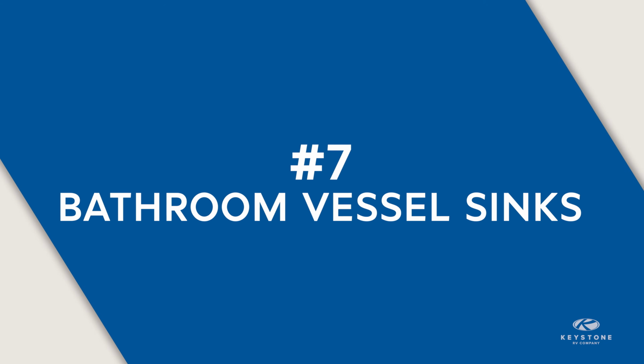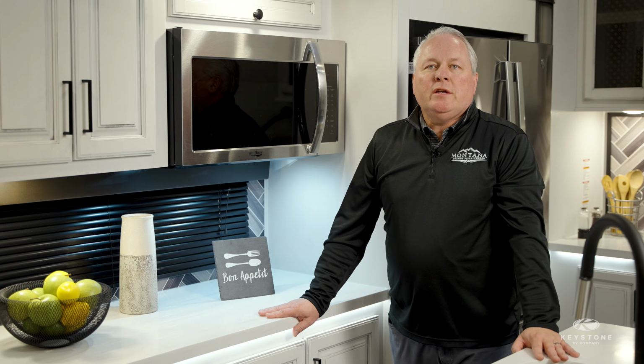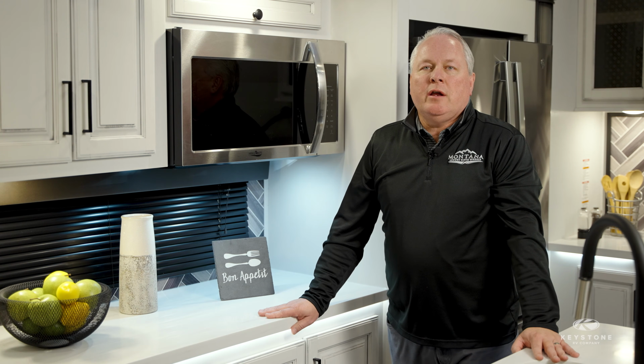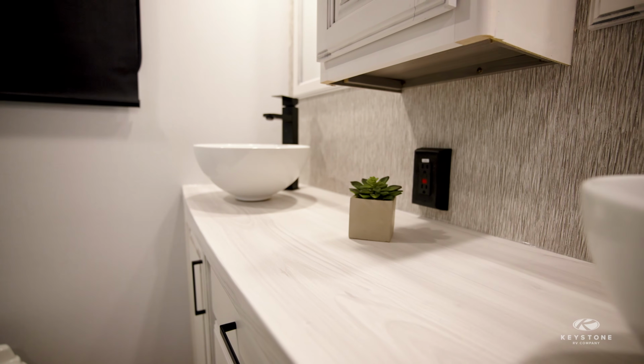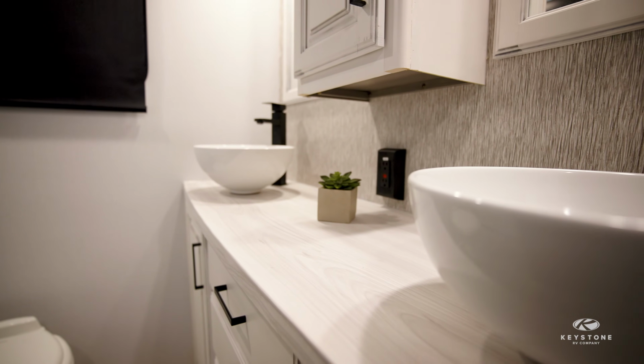Number 7, bathroom vessel sinks. Year after year, we continue to get input for the bathroom area and the sinks. So this year, we've really concentrated on what would give the customer the biggest benefit in that category. Where we landed was vessel sinks. May seem odd, but there was a lot of thought behind it, so we'll tell you why we picked that.